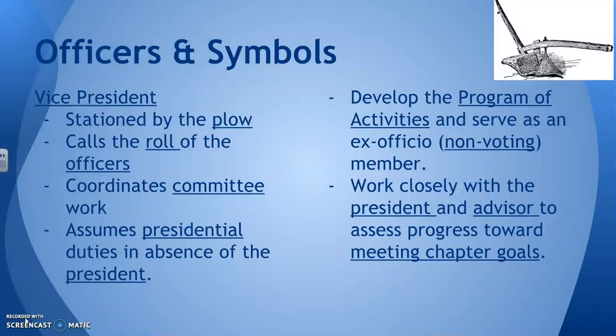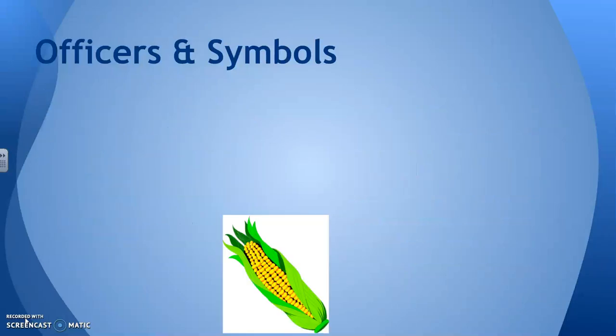They also help to develop the program activities and serve on them as a non-voting member, very similar to the president. And they work very closely with the president and the advisor just to make sure that we're moving forward on the POA and we're meeting our chapter goals.